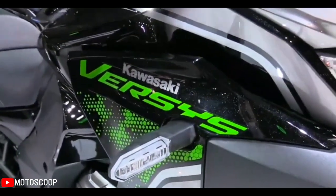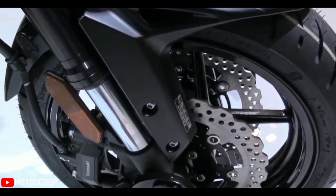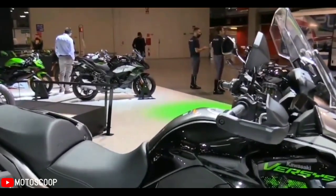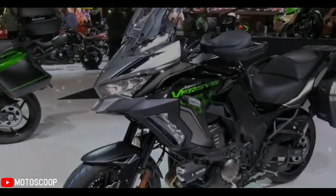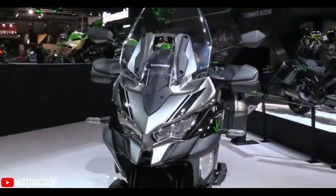The 2022 Kawasaki VERSYS 1000 is powered by a 1,043 cubic centimeters inline-4 engine that generates a maximum power of 118.3 horsepower and a peak torque of 102 Newton-meters. The motor is linked to a 6-speed gearbox and a bidirectional quickshifter.